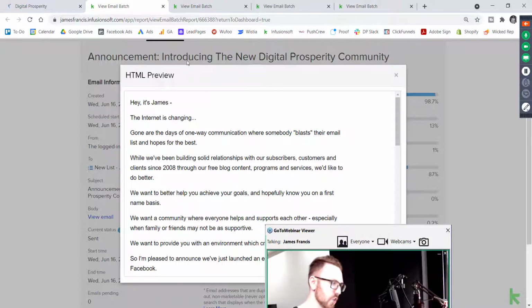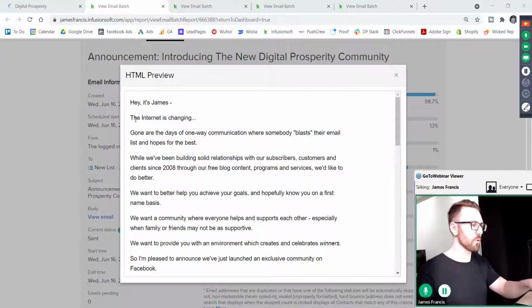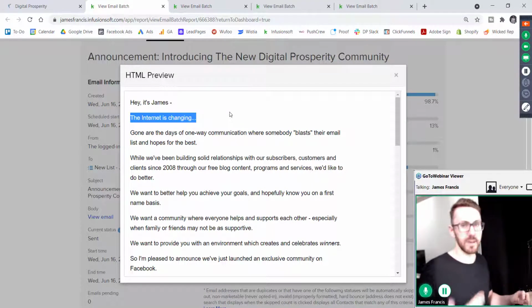So this type of subject line typically gets us pretty good results. I'm going to move myself over here so you can read everything here. It just basically starts out with, "The internet is changing." I like to start my emails with something that evokes curiosity. And I don't always do this. It does depend on the topic and what I'm going to be emailing people about.